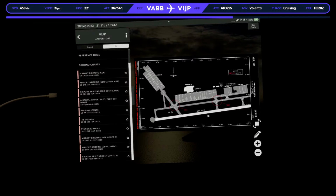If we vacate right, sorry, there is a hotspot. Hotspot 1 is at Tango Mike intersection, and hotspot 2 is at Sierra Mike intersection. So when we do vacate, we'll be cautious in case there's any airplane that has mistakenly selected this as their holding point. So yeah, that is a good check.